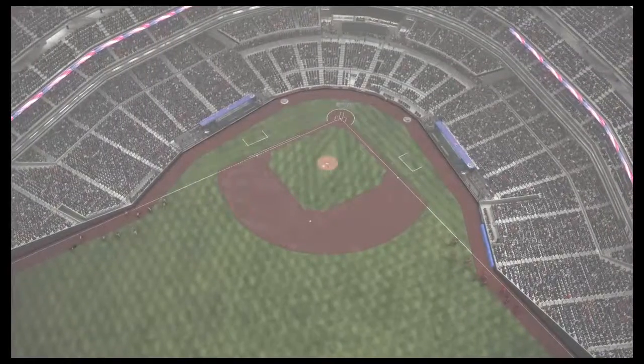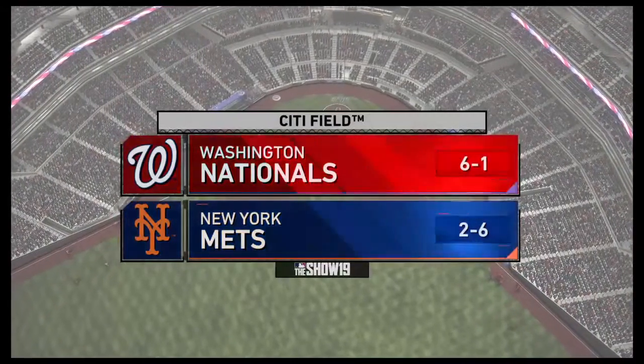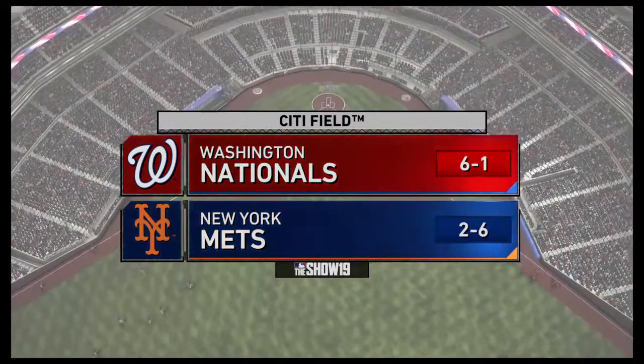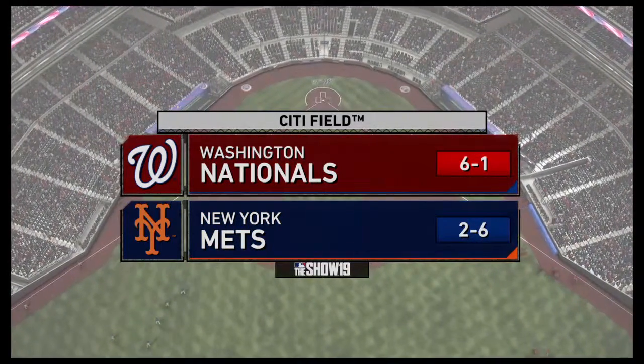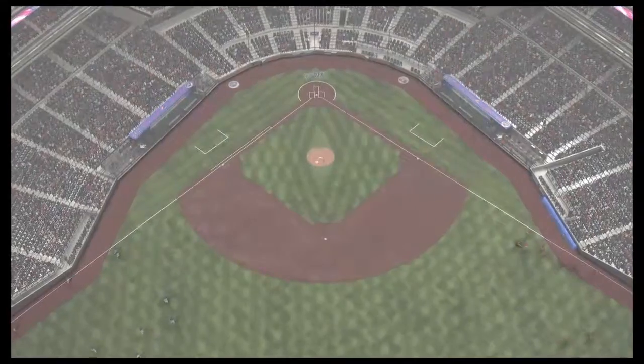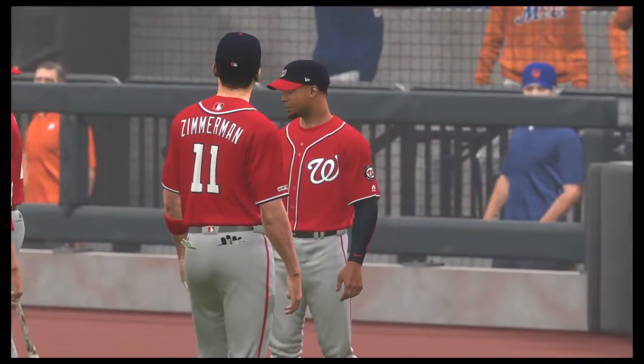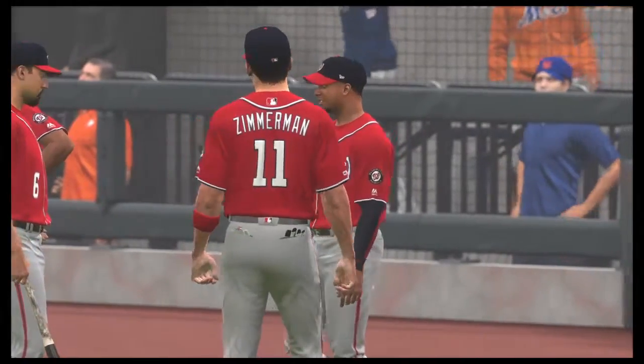From the borough of Queens, we're at the home of the Mets, Citi Field. Today, we've got a contest out of the National League East between the Washington Nationals and the New York Mets. The Nats will try to complete the series sweep on the road against their division rivals right after this.